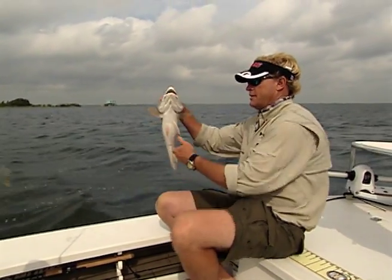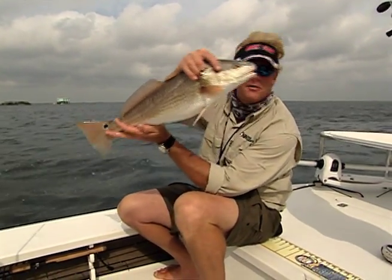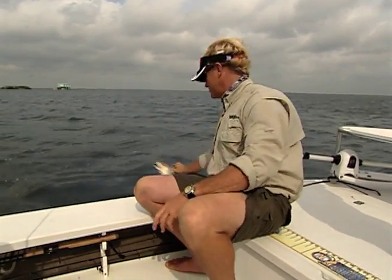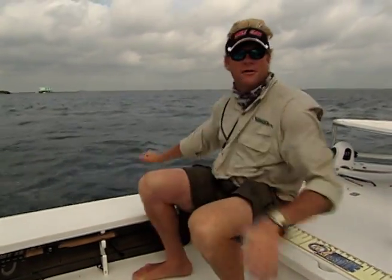There's that spoon out of there. There's a nice little fat redfish. He's not quite as big as that first one, but he's a nice one. Get on out of here, dude. And he kicks on off.